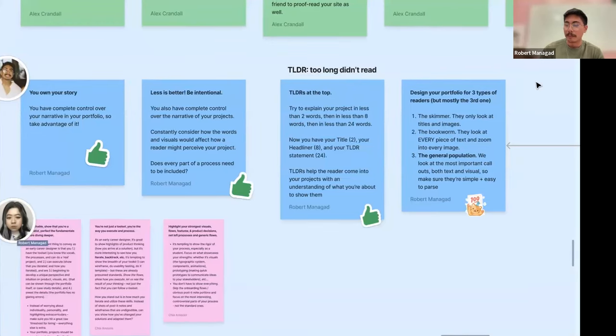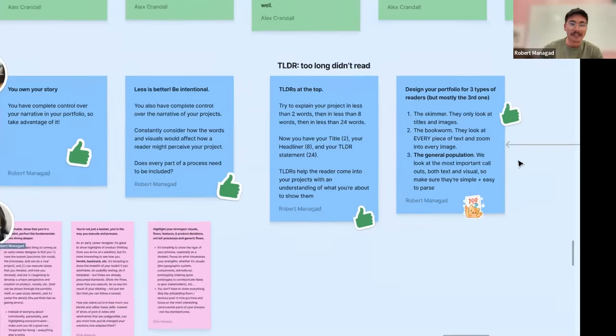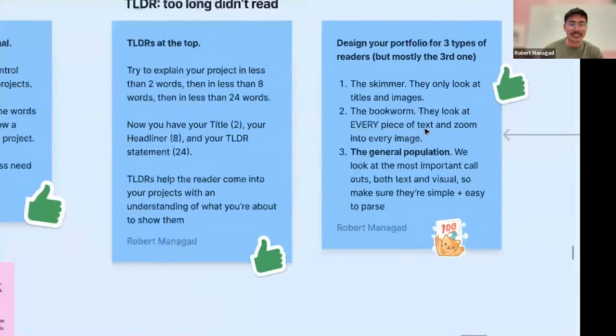And then this last sticky note here is all about designing your portfolio for 3 types of readers, but mostly like that last one that I have on there. There's the skimmer. They only look at titles and images. There's like that bookworm kind of persona. They look at every single piece of text and try to zoom into every single image. And then, you know, that third one, which is the general population. So we look at the most important callouts, the text and the visuals. So again, just make sure that they're simple and easy to parse and that you do have those callouts so that people don't have to go into all that body copy.